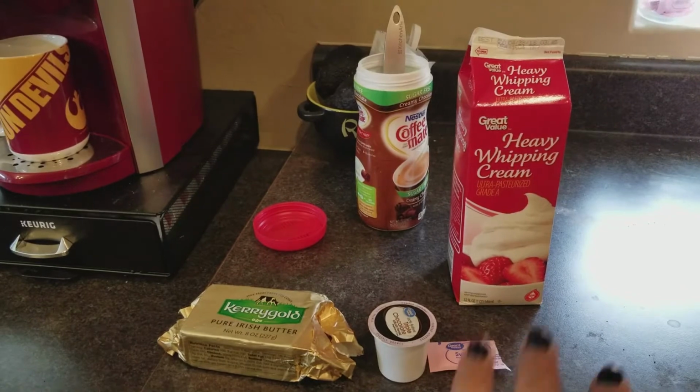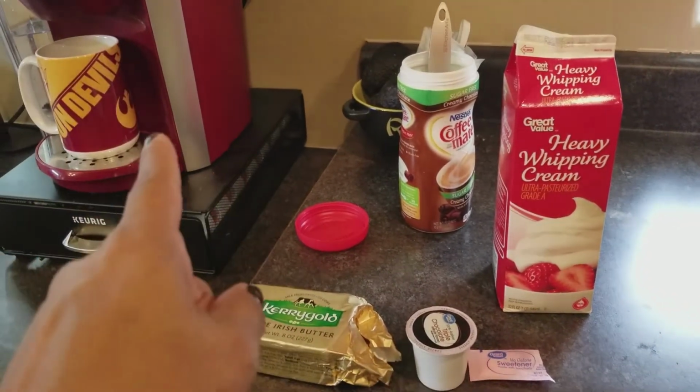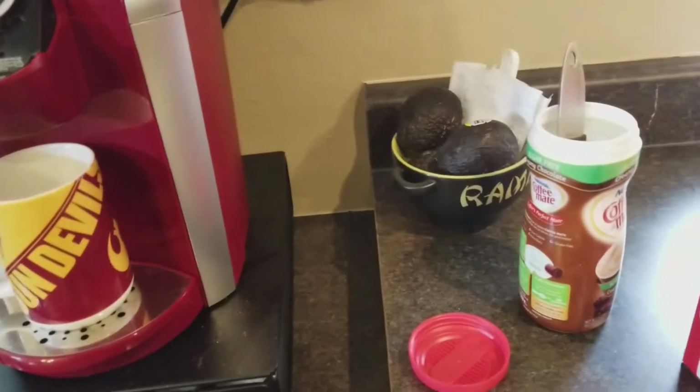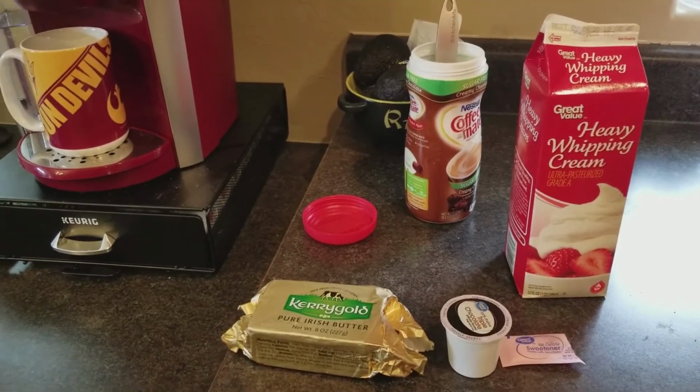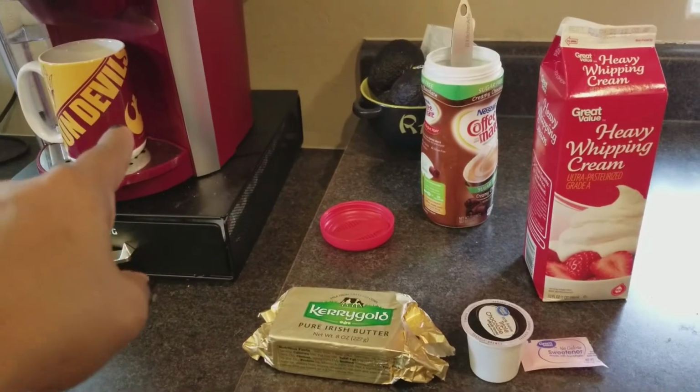So this is everything that I use for Bulletproof Coffee. Got my coffee cup, which, you know what, we're going to get going. Okay, so we're going to make a cup of Bulletproof Coffee. Got my cup going over there.